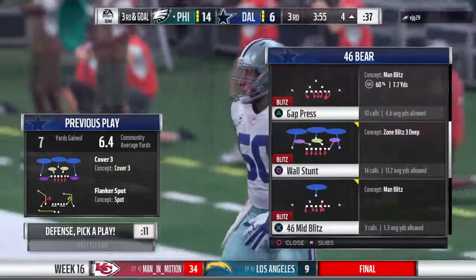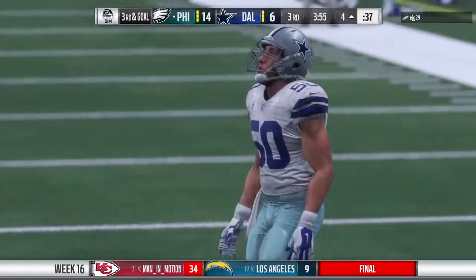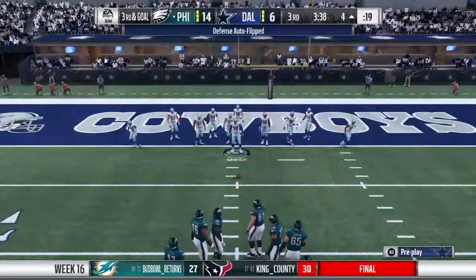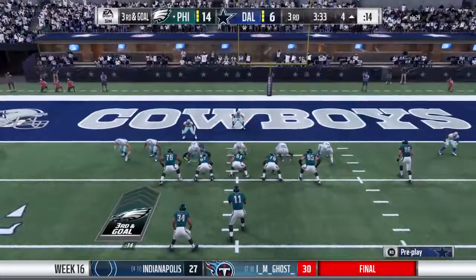But once the pressure forced his eyes down to see the rush, it was time to make a break for it. And this offense on third down today, 0 for 3 to this point. They could use a conversion. They're looking at a 3rd and goal here.